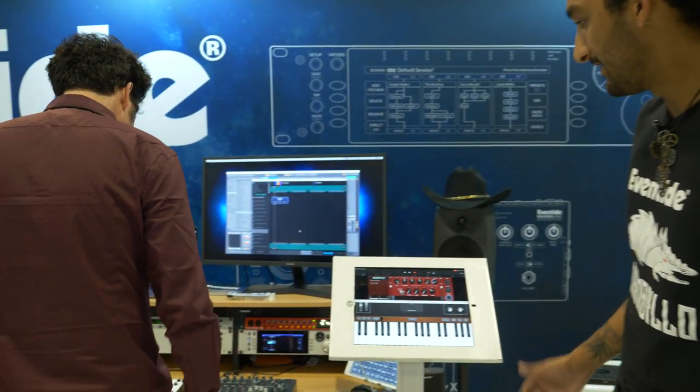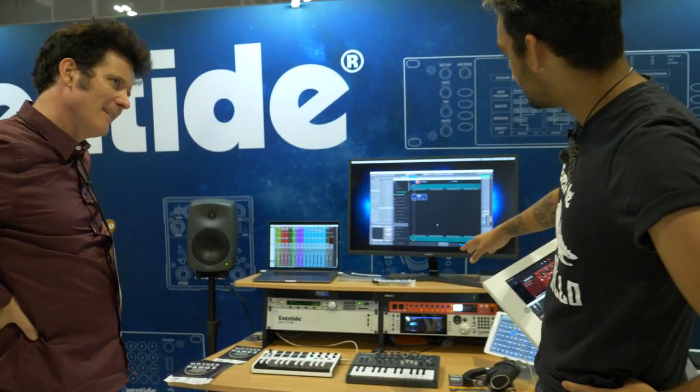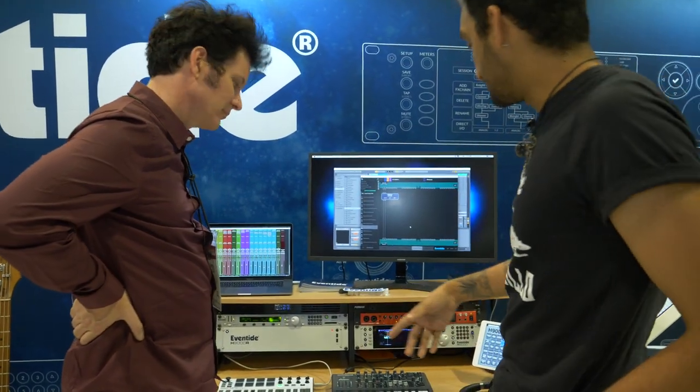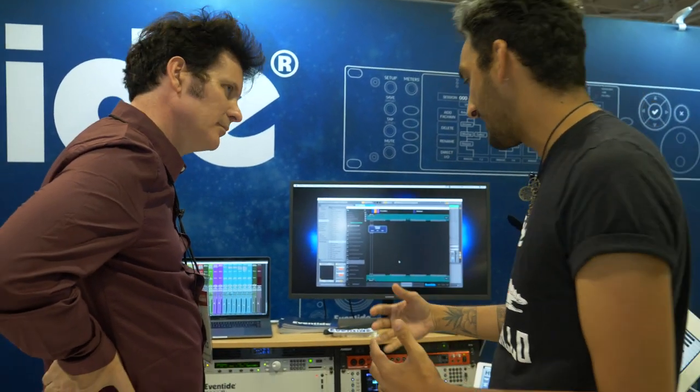What else we got going on is we got the 9000 set up over here. And that's running into these MIDI controllers, which are controlled by this iPad, which is software that we just use. So it's just showing off how easy it is to quickly switch sounds in the 9000.